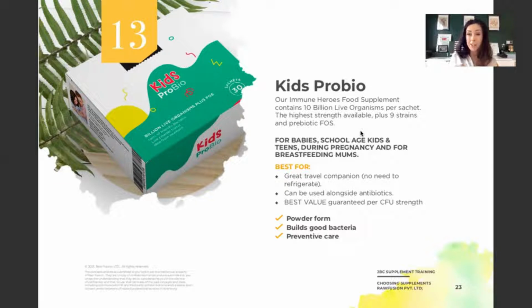And if you were actually pricing out that quarter of a sachet and the dose that they're still getting from it, 2.5 billion, and the strains that they're getting, compared to competitors, it's so on point. It's fantastic value. So it's a very, very versatile kids product.